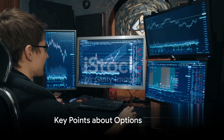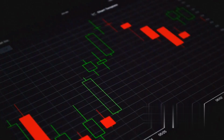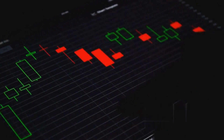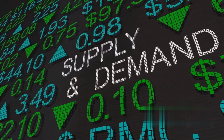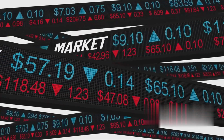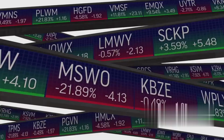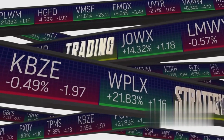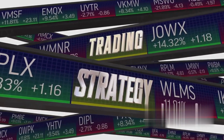As we wrap up this conversation about options trading, let's summarize some key points. Options have expiration dates. If you forget about them, they'll become worthless. Options contracts are social butterflies. They're traded on exchanges just like stocks. Their prices fluctuate based on supply and demand, as well as changes in the price of the stock they're linked to. Options can be used for speculation, hedging, or generating income through strategies like selling covered calls.